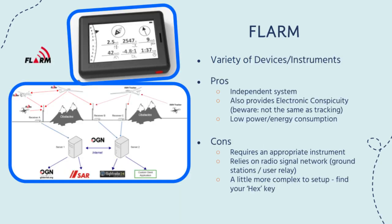Second of all, there's FLARM. So if your device already has FLARM, then you are in a good position, and you should be able to get hold of your hex key and set this up so that your tracking is also showing up through the OGN system. The advantage of this is it's an independent system, and it's also providing electronic conspicuity. That's the main reason for FLARM.